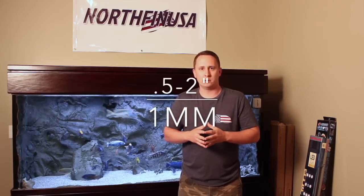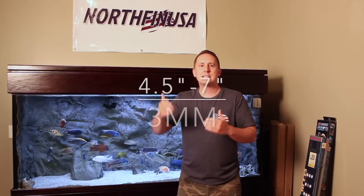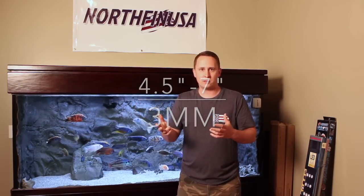Alright, so here's the deal. If you're running medium fry to 2-inch, you're looking at about 1mm. Anything in the community range is going to be 0.5, potentially to 1mm, deciding on the size of your community tank. But typically it's a 0.5mm. The 1mm is going to be to that medium fry all the way to 2 inches. 2mm is going to be that 2.5 to 4.5 inch range. 3mm is going to be all the way up to, you guessed it, 6 to 7 inch fish.